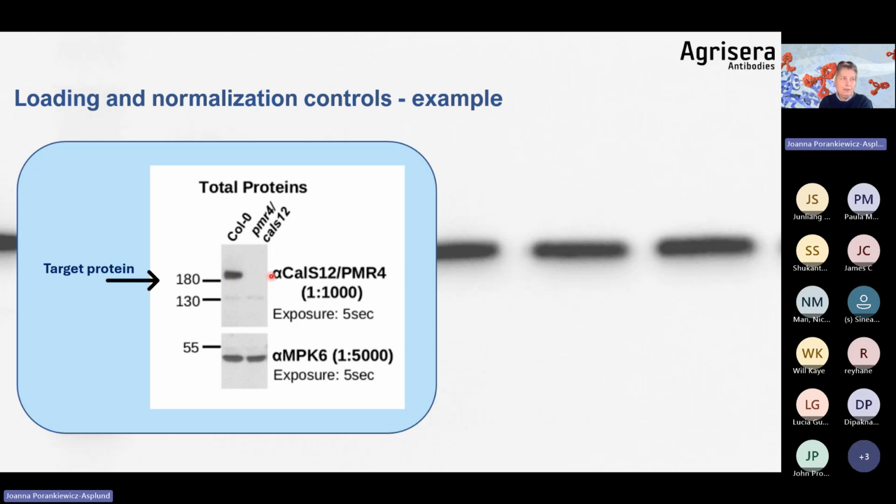target, then we have a mutant, no target detected, and we have a normalization, we have a control, MPK6, but as you see here, exposure time is the same, but each of the antibodies is used in a different dilution. So this has to be also optimized to be able to be in a proper linear detection range for both targets.